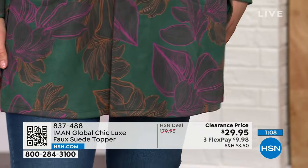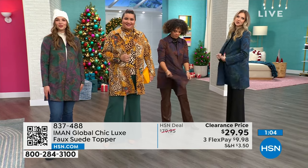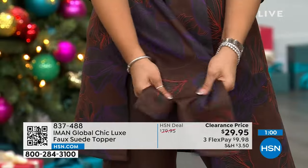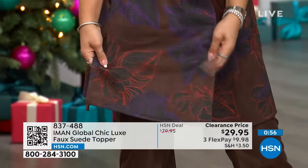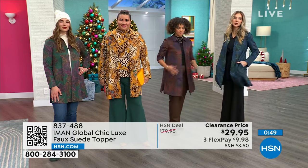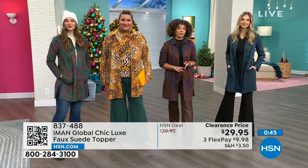Having that added stretch means that you can drive your car, pick up your kids or your grandkids, type at your computer. You're not restricted, confined in any way. It's just soft, supple, beautiful. Beautiful fabrication, beautiful the way that it drapes. You can see the way that it catches the light as well. It's got a gorgeous sheen to it. This is the ultimate topper.